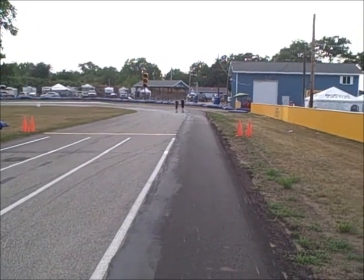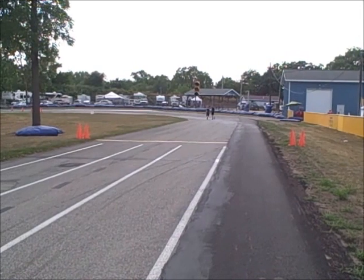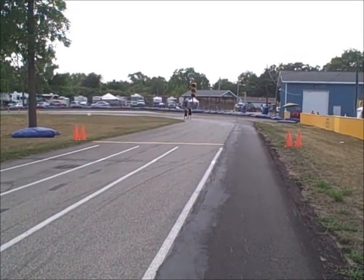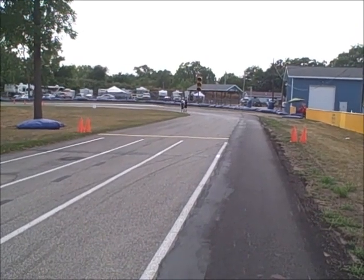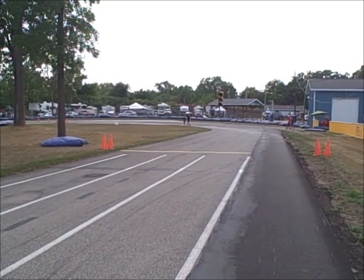So MRP Raceway extended the front straightaway to make it a little bit wider for the upcoming Rotax Grand Nationals, one of the biggest races, the first big national caliber race to try out this new wider straightaway with slightly different asphalt than the rest of the track.